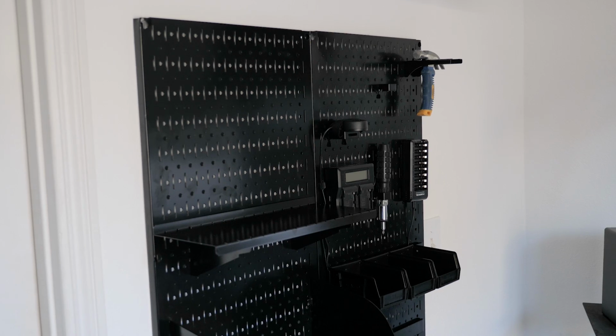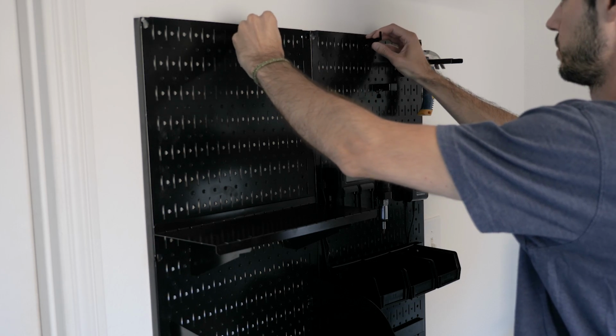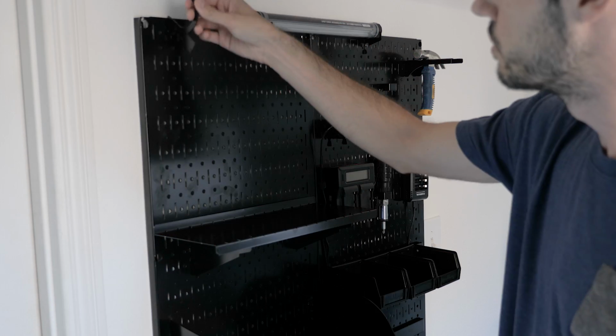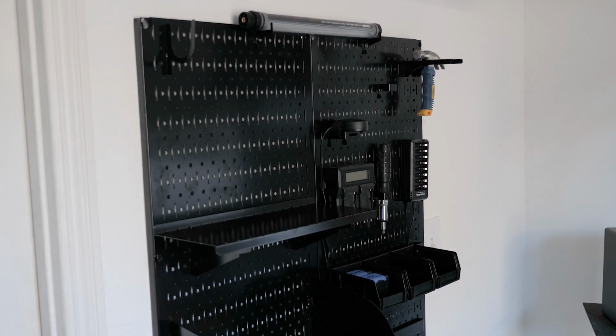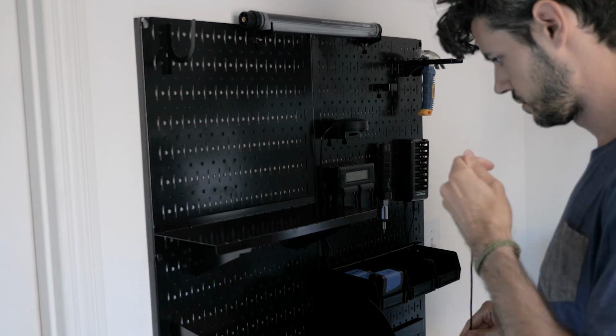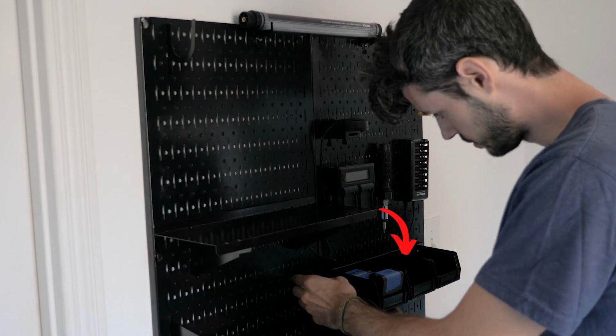But I did have an idea. Let's put this light from Lux CEO up at the top, and that could be kind of like a little work light. Pretty handy. Laid out some other things. I wanted an area where I could have the charged batteries, the batteries that need to be charged. So I figured I could use these buckets for the batteries that need to be charged.